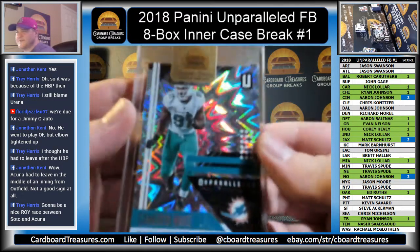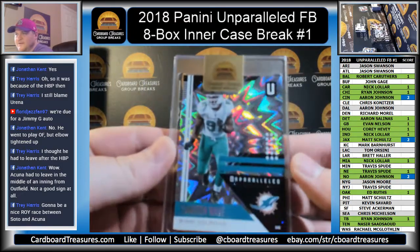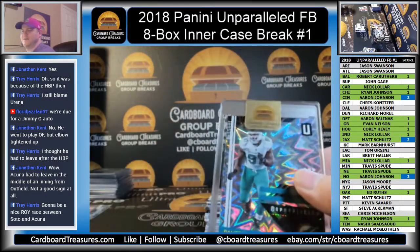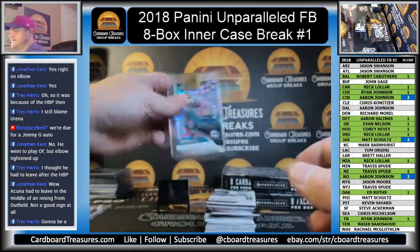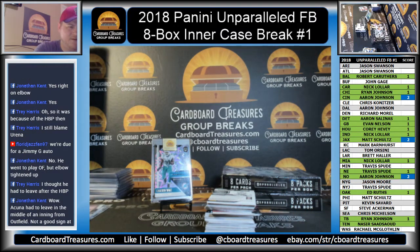Nick, you get our first Cardboard Treasures one-touch sticker. There you go, Cameron Wake. One of one burst parallel. Congrats, Nick. And I am going to put that one on the board, so I don't forget to put it on the board after the end of the box.